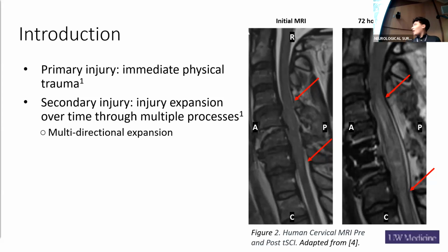If you look to this primary MRI here, you can see the primary injury. And if you look to the 72 hours post-injury image, you can see the difference in the arrows, and this shows the secondary injury expansion over time. It's important to note that the primary injury is essentially irreversible, but the secondary injury has room for possible treatment to intervene, which is what we're most interested in.